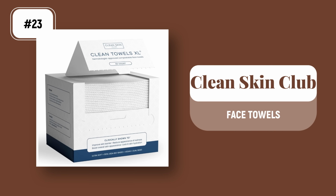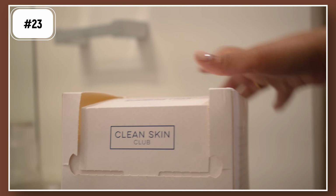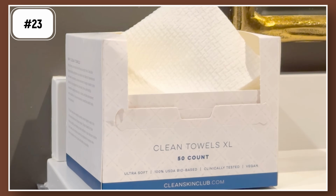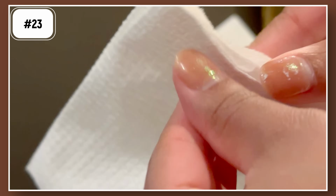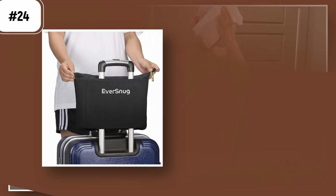I also always travel with Clean Skin Club towels because it helps me get all of that grime, debris, makeup off of my face. Also, if I forget a washcloth, which has happened historically, these have an exfoliating side, so you can also get your body really nice and clean, and they don't disintegrate in water. So you can actually get a full body scrub out of one of these towels if you're in a pinch.